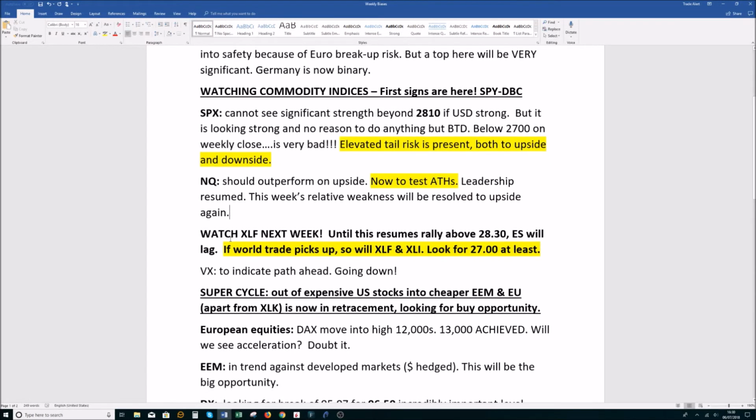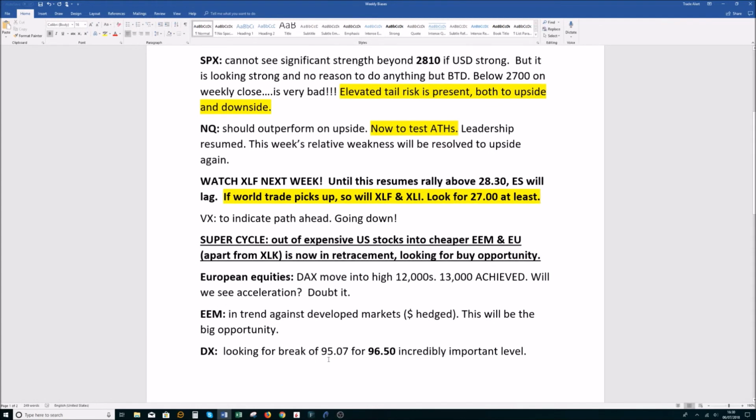Nothing much else to say. XLF, as we said, we think now it goes up to at least 2,700, which will potentially boost the S&Ps even further. And volatility indicates that there's plenty of room for it to go down and therefore support the rise in SPX. We are now looking for 93.20 as a level here in the dollar, and that will be incredibly important because if it goes through, it's definitely going towards 92.05. But that again, as we said, is supportive of US equities. Very little reason to be short of them, and call spreads are the way to go.